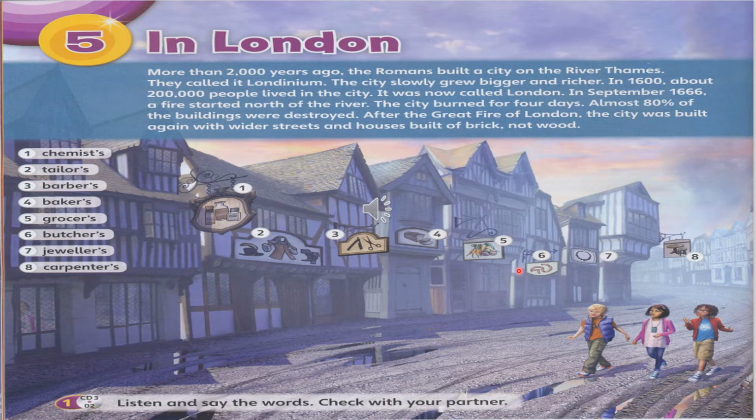This picture is in London, and London was built by Romans before many years. And here we have many shops, as you see, and the children, Alex, Phoebe, and Patrick. At first, let's listen to the new words. Listen carefully.